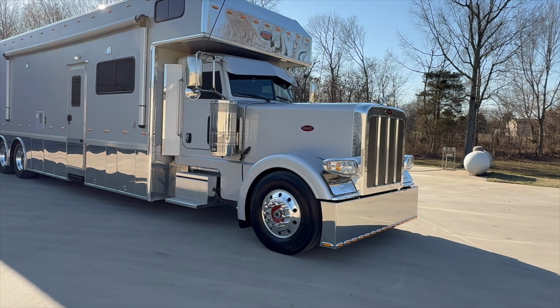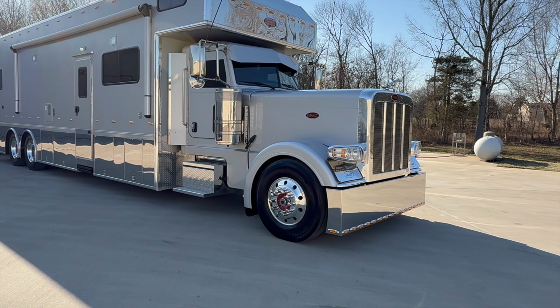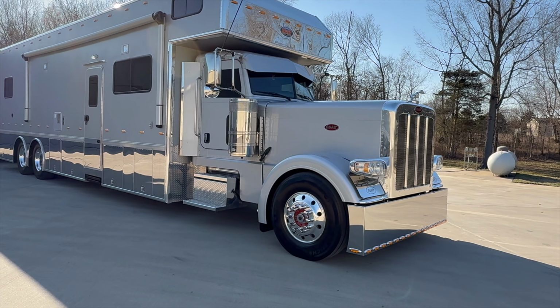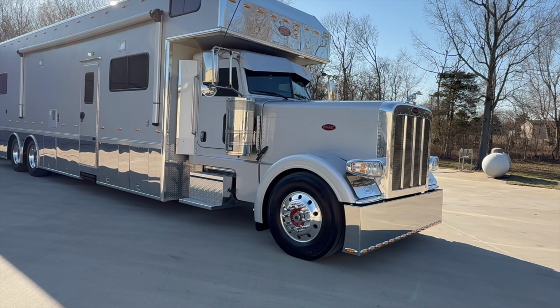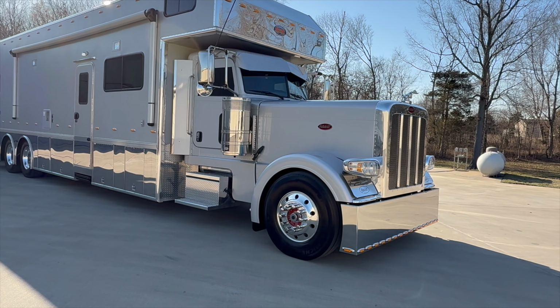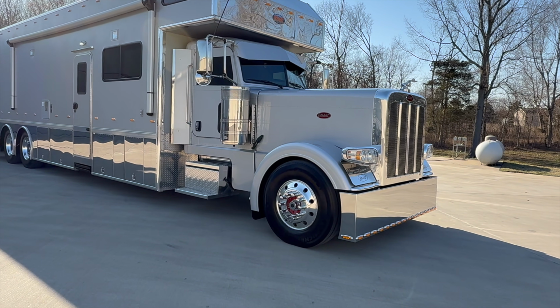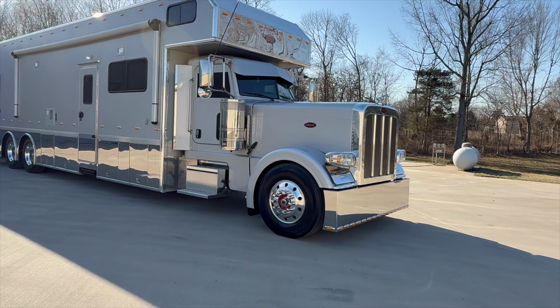By the way, I don't know if I mentioned earlier, the transmission is an 18-speed Eaton Ultra Shift. So it's a true 18-speed, but an automatic. So there's no clutch pedal. You just drop it in gear and stand on it. Okay, it'll go.